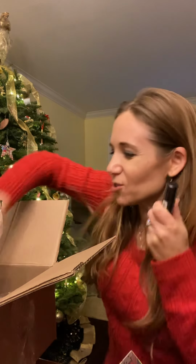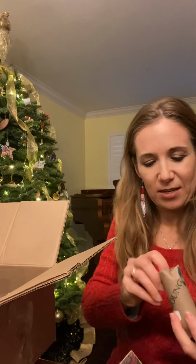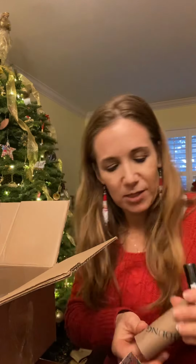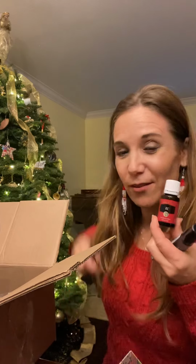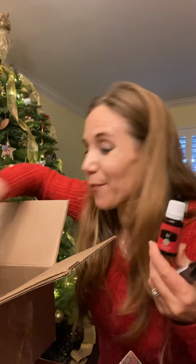I am so excited to try this. I think I'm missing something. Let me see. All right. Oh, and RC, a big 15 milliliter was free. Free gift with purchase. Yes. This is so soothing, really helps you breathe. RC could stand for right on your chest because it's perfect for a chest rub.